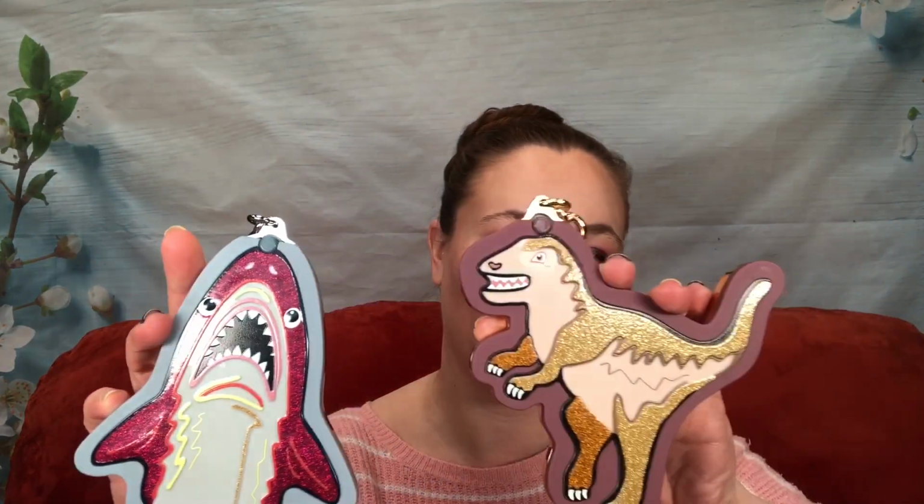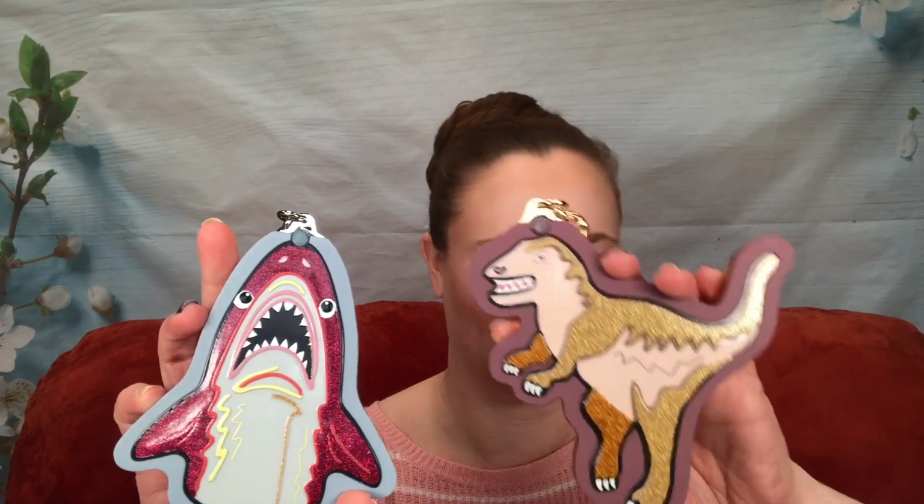These next two surprised me. These are Sephora brand palettes, but they were in a collaboration with Coach. So we have the little shark guy and we have the dinosaur. I was like, what is he? A T-Rex. They did have little Coach labels on them. They have a keychain, so you could put these on a bag in theory. And then they open up. You can slide them over to the side, but you can also flip them open.